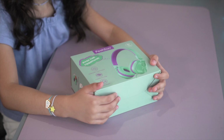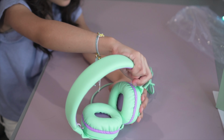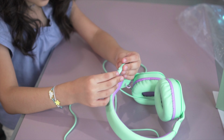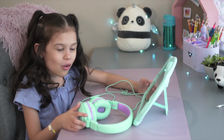Wow, this is so cool. And it's the color I like. We have a soft padded headband. They can fold and be adjusted. A super soft tangle-free cable. Has a volume limit that's safe for kids. Now let's try them out.